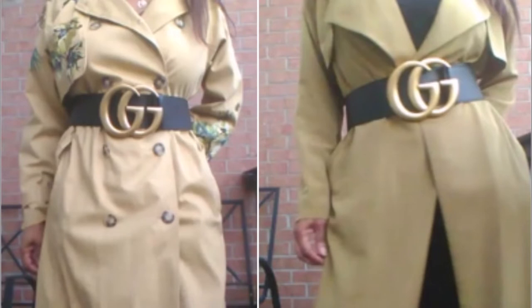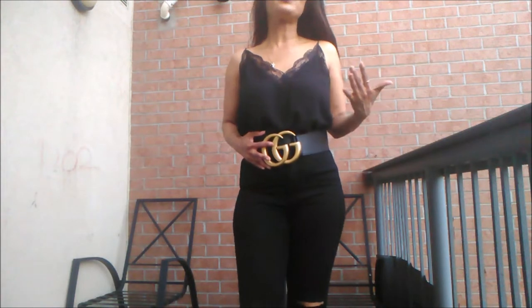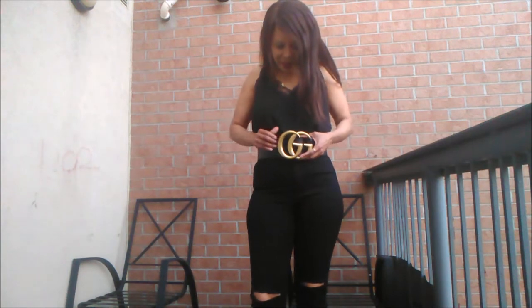This one, as you guys may know, is a 4 centimeters one. I had returned the bigger one because I wasn't getting bang for my money. I would love for my belt to, of course, be able to be paired with my jeans. If it can't be paired with my jeans, that's a no-no. This looks great, but it's too wide.